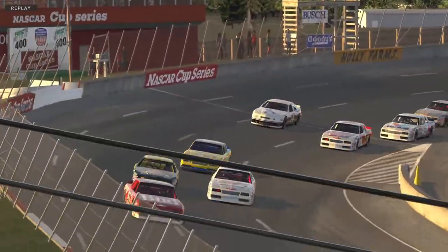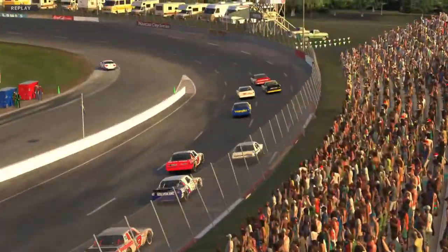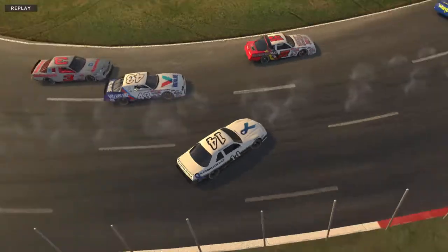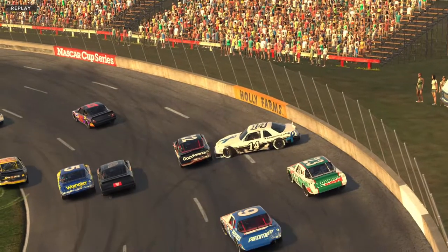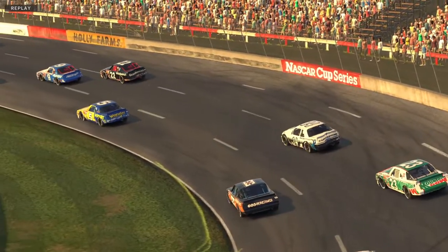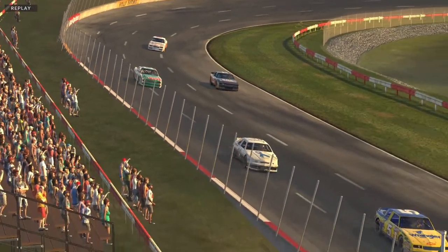Let's pick up the replay from the point of view of the number 14. He saw the carnage happening in front of him. Oh, got it wowed up. And then heavy contact from the 23. Trouble also for Trevor Roush.